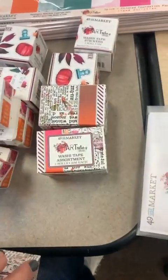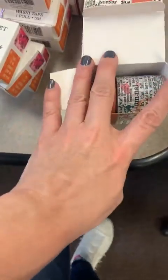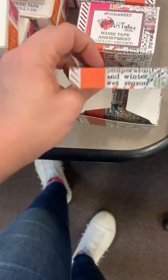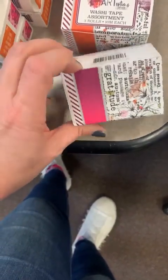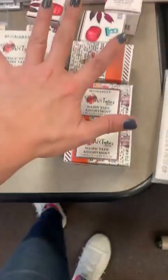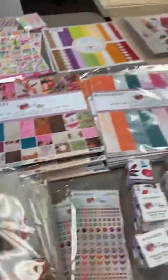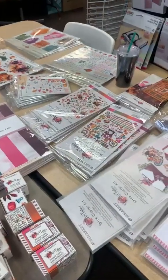Remember, they have made their washi tape packs a little smaller now. So this one here, you're going to get a great verbiage one. This one is very ombre, and then the striped one. Your ombre one, let's follow it around. So you go from orange to pink to purple, and you've got some brown in there as well. So it's a beautiful ombre in there. So those are your different tapes. Again, the wishing baubles, the 6x8 pad. And then, like I said, I think that is everything except don't forget there are the acetate leaves that match that as well. Okay.